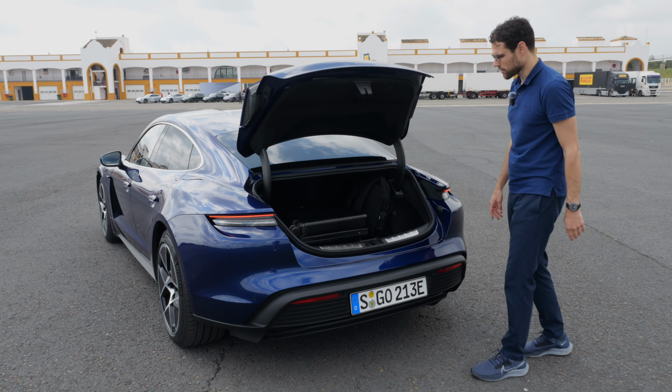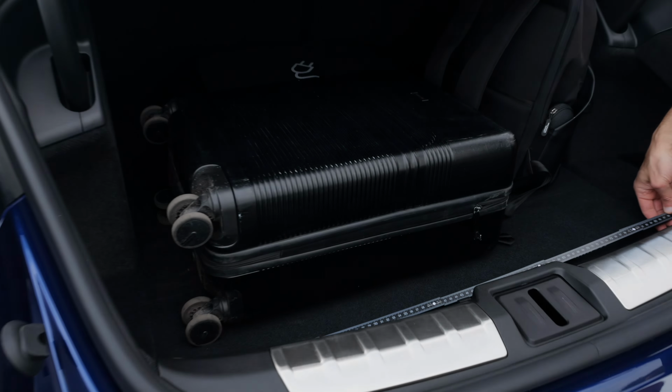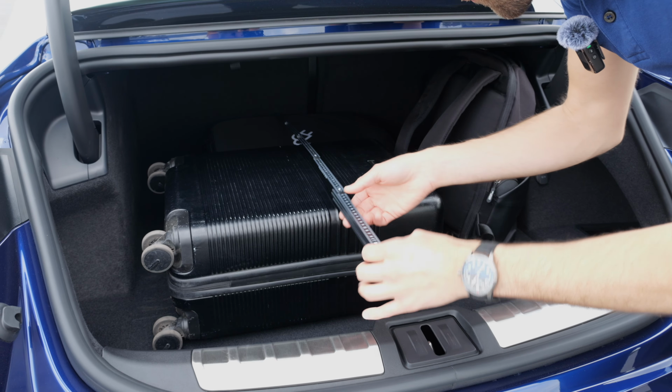Very clean design overall in the rear. With just 90 centimeters or 35 inches, so not too wide. And the length here is actually a little bit better. It's like a meter or 40 inches.